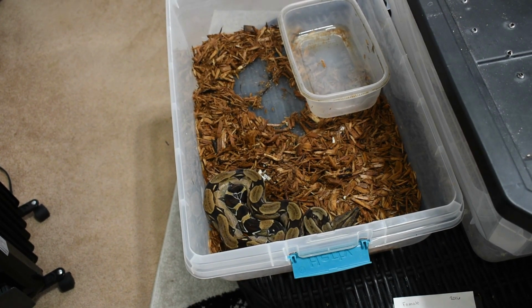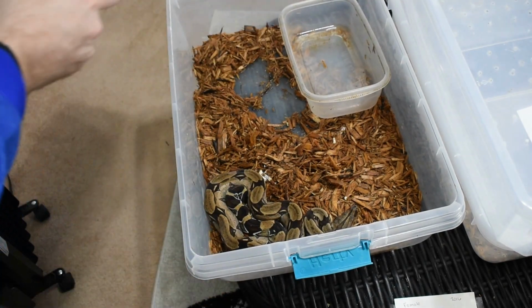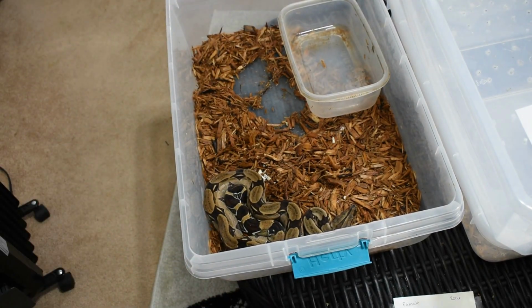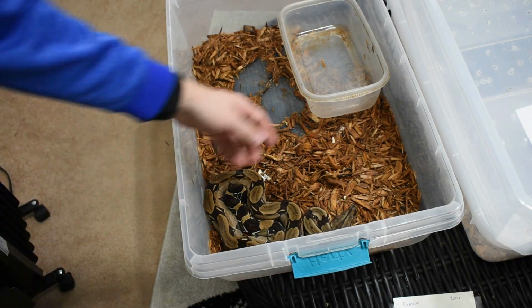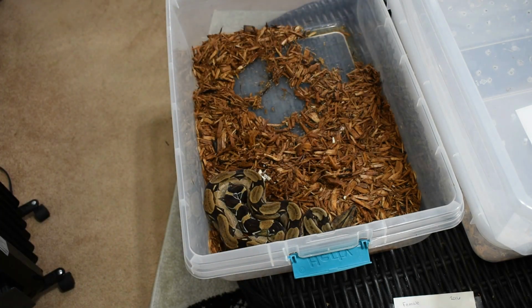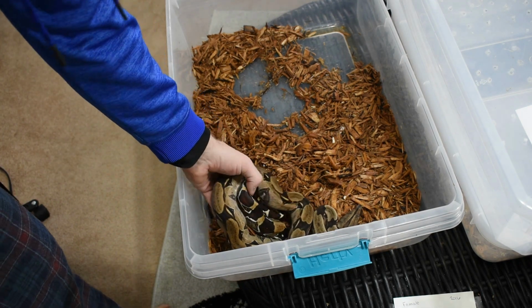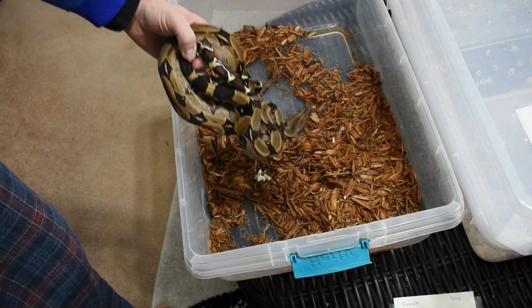I'm wondering if I even have enough bedding to fill this one up completely. But she dumps this over every single time, so my 99-cent tub for her will work perfectly, and she's a pretty good size. So I'm really wanting to put her into a different tub.